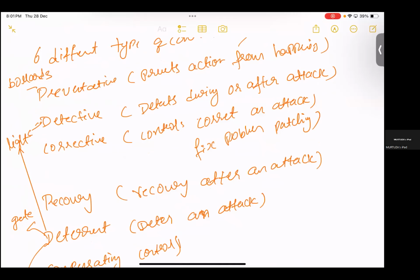So for example, you have a camera as a physical control, right? A CCTV camera. What a CCTV camera can do is be a detective control. Say, for example, you are monitoring the entire premises with the CCTV, and with the cameras you'll be able to detect if some suspicious person is around, right? So this is a detective control, and it is also a preventive control, where it prevents a person from getting into your premises after seeing the cameras, right?